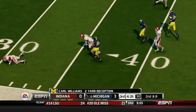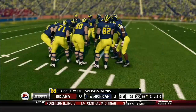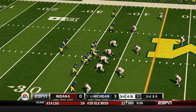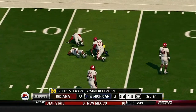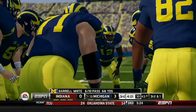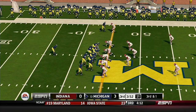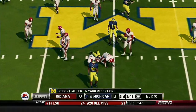Fires out quickly to the tailback. Brought down at the 36. Quick throw, and he's taken down around the 43-yard line. It's third down, and this offense is about 3 feet away from that first down marker. And it's caught, and they make the stop at the 49.